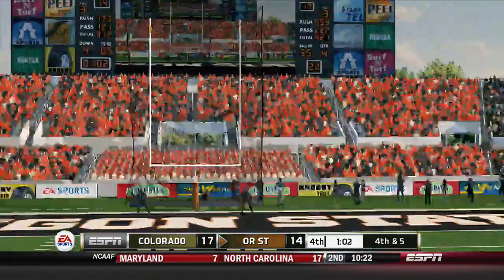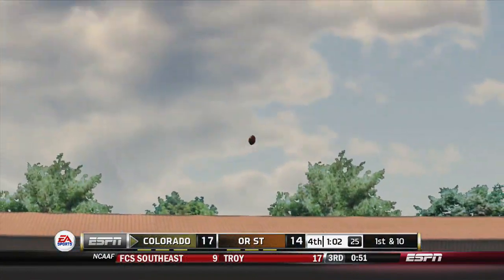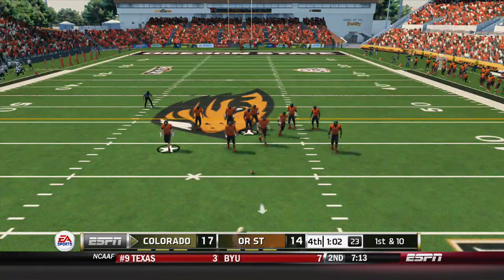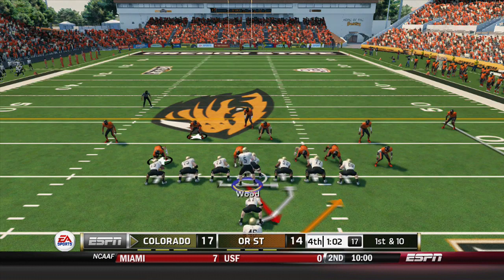It's up. No good. He hooked it right. So they come up empty-handed there. Kickers have to have a short memory. Just go out and make the next one. Late in the fourth quarter in a one-possession game, and poise is what it's all about here. Who's going to have it and who won't? Just over a minute in the fourth quarter.